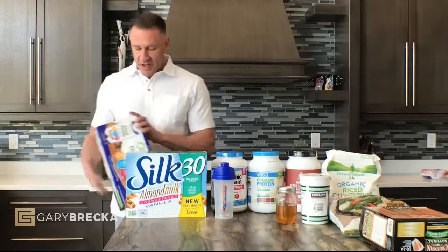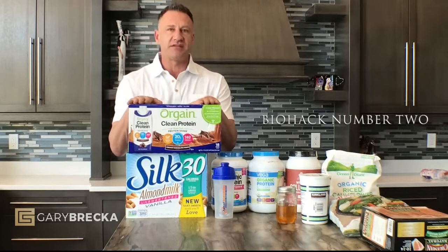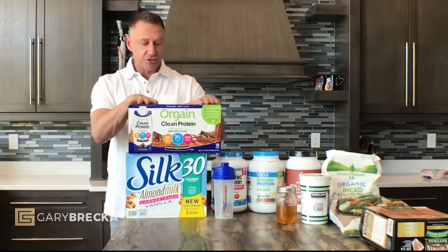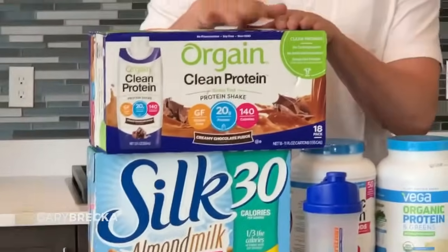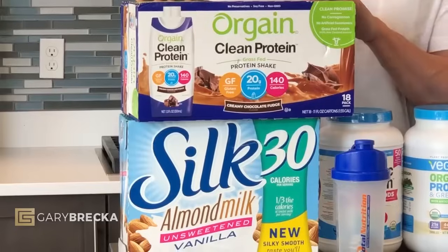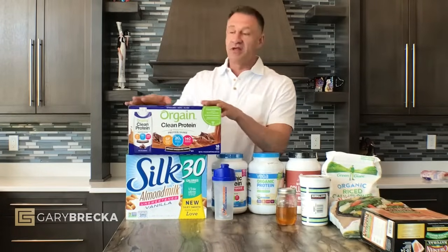Another quick little biohack tip right here are the Orgain Clean Protein Grass-Fed Protein Shakes. Now, you said, Gary, I don't want you having sugars or whey proteins. This is not whey protein. This is milk from grass-fed cows. So this is actually a more pure form. It does not have carrageenan in it. These come with 20 grams of protein. They're only 140 calories. They are gluten-free. They are non-GMO. They're organic.